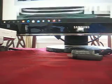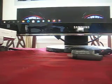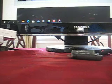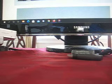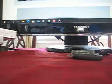The Uconnect Media Center features a 6.5-inch touchscreen, 30GB hard drive, and voice command. The 2011 Dodge Grand Caravan. Very clean and very well priced.